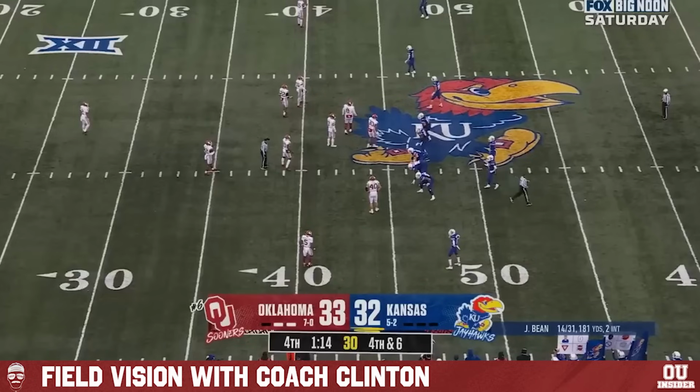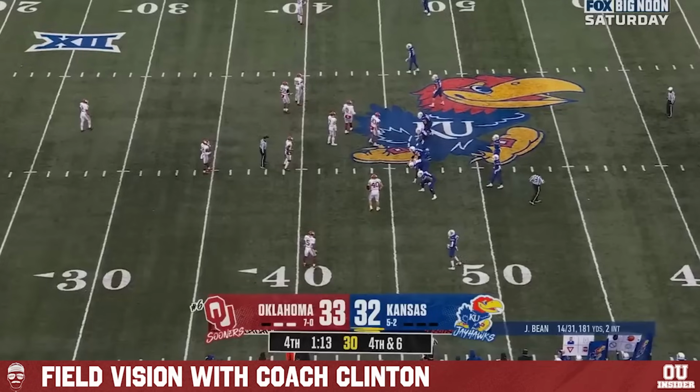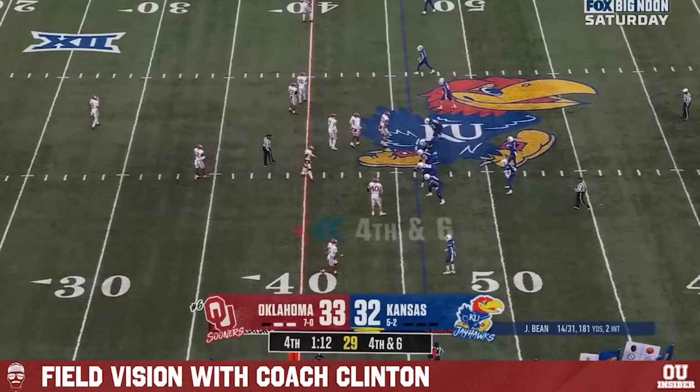So, all right, a couple more plays go by here. You get Kansas into a 4th and 6. This is the play that you hear Brent Venables post game talk about wishing he would have taken a timeout. He didn't, and there's a way of looking at it that it may have changed the game, because you can tell that these guys, the pass rushers, nobody is set when the ball is snapped.